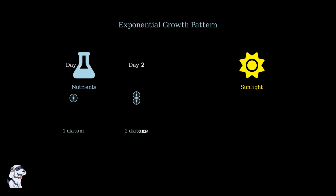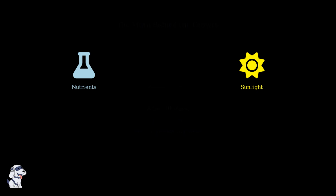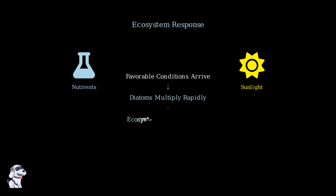Each of those two diatoms can also divide in the next 24 hours, creating 4 diatoms, then 8, then 16, and so on. This exponential growth rate means that from a single diatom, you could theoretically have over 1 million diatoms in just 20 days under perfect conditions. This incredible growth rate allows diatom populations to quickly respond to favorable environmental conditions, like nutrient blooms in spring or after storms that bring fresh nutrients to the water.